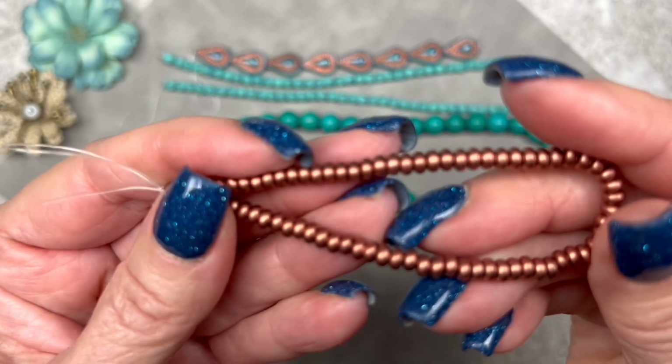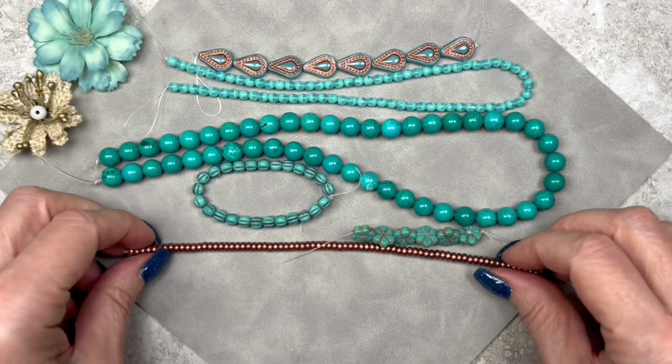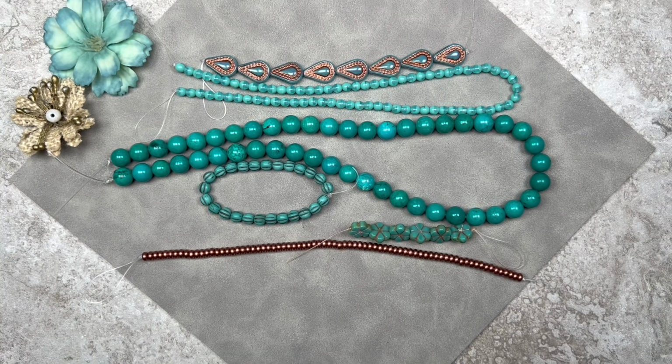I love that copper finish. It's so pretty. They're going to come in handy, that's for sure. I like to use spacer beads. And so far, I'm really loving this collection. It's so pretty. These are turquoise and copper colors, but we have some other colors coming up in earth tones and pink tones. So let me go get the next few strands.